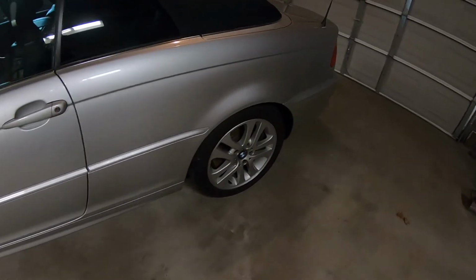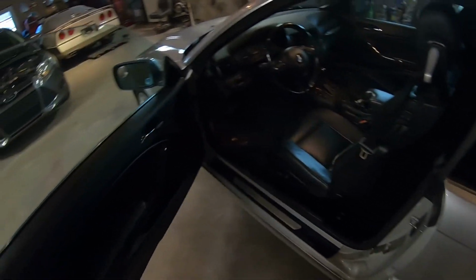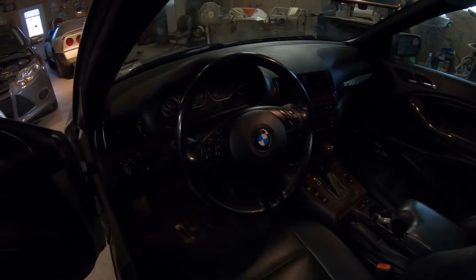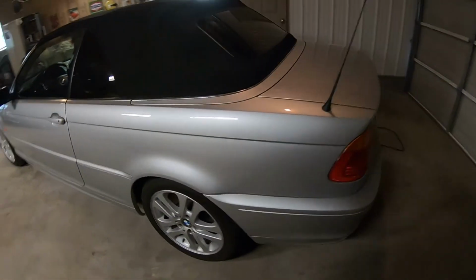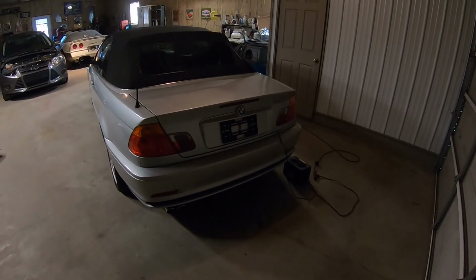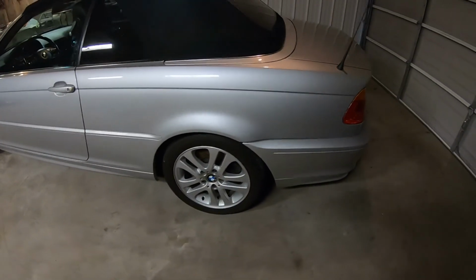New tires. Top's in really good shape. Interior looks really good. Probably too dark to see it. It's nice. Looks to me like somebody took really good care of it. Of course the battery's dead. Well, maybe it'll come alive, maybe it won't.